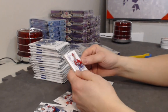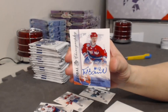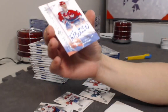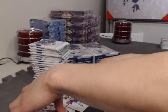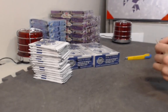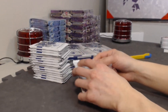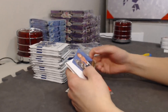Chirography number 12 for the Washington Capitals. Peter Bondra. I guarantee this guy went for 99 cents. No. Oh, really? Like $5. Are you serious? Yeah. For a second, I was kind of worried, did I put his name up for sure? But yeah. Nice hit for Peter Bondra. I bet whoever had him probably looked at the checklist and said, oh, I want this one. So happy whoever has him.